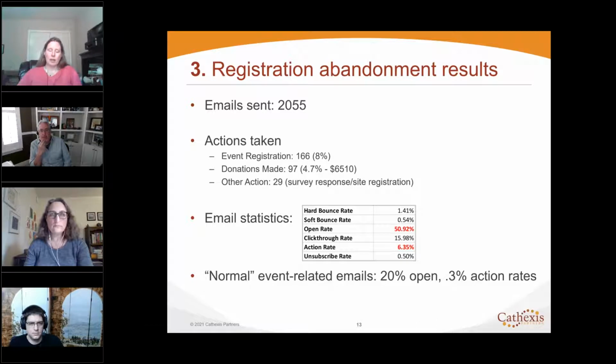I think that's really interesting, because those people might have come back anyways, probably at some point, right? Because the open rate shows that they were interested. They abandoned for whatever reason, they got sidetracked, or they may have come back anyways. But to see the results that they raised over $6,500 for people that were in that group, that's really actionable stuff. I like it.